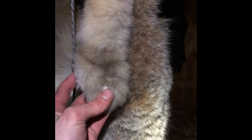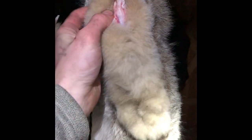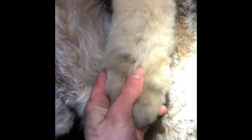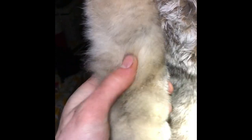So this is kind of how I like to do it. I know I've seen some guys, they'll skin the paws all the way out, but I like to cut them off like this and then later hook a snare onto this and pull this off of there. But my paws are already frozen. I'll have to do these when I get home.